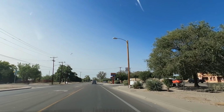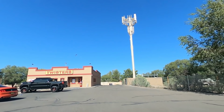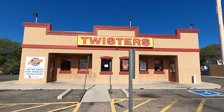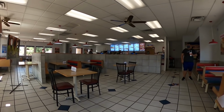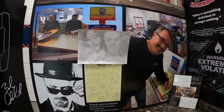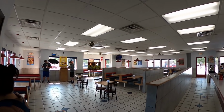Of all of these locations we've been to, there is one that is probably the most famous. And it's this Twister's fast food place, better known as Los Pollos Hermanos. Hope they're open today. That's funny. Hi. This is the real deal. Look at this. Some great signed memorabilia. So many scenes happened here. Some good memories and some scary ones too.